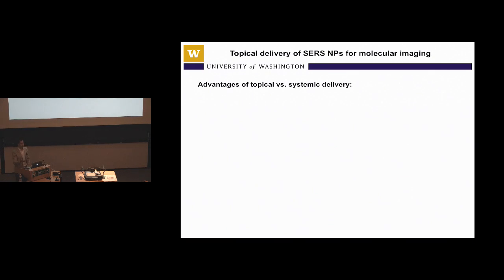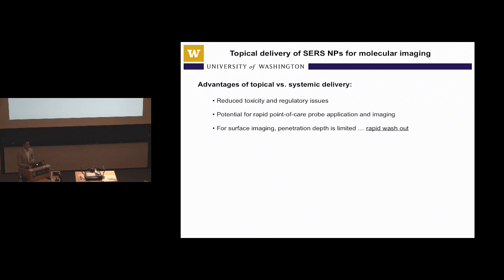So we do topical delivery because we're looking at excised tissues. We're not imaging on the patient, but taking the tissues from surgery and immediately imaging it at the patient bedside or in a frozen pathology suite next to the operating room. So there's a few advantages of topical delivery, as many people here know, because they do that as well. One is reduced toxicity and regulatory issues, where we don't have to systemically deliver a chemical into the patient. And it's potentially much more rapid. You don't have to wait hours or days for that chemical to circulate through the body. We can just apply it on this freshly excised tissue.